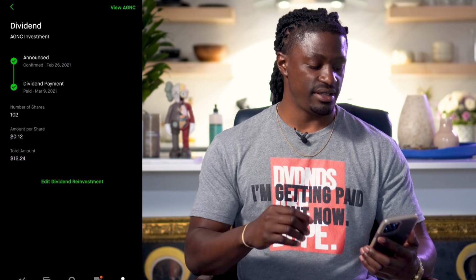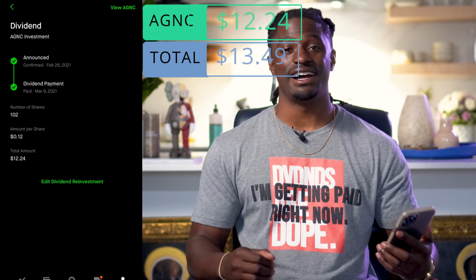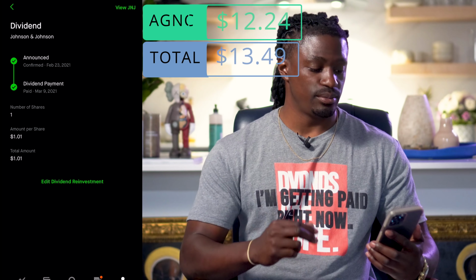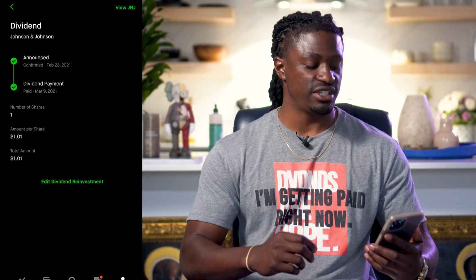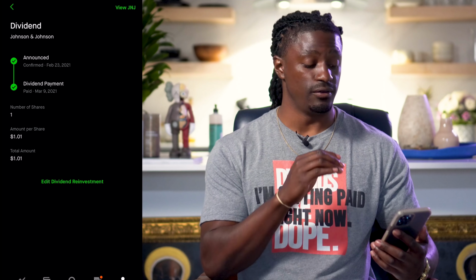So with AGNC paying me out $12.24, that's gonna bring my total to $13.49. The next one is Johnson & Johnson, ticker symbol JNJ. I own 1 share of Johnson & Johnson, paying out $1.01 per share. So I got paid out a total of $1.01.